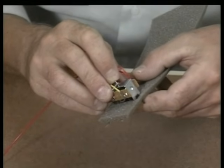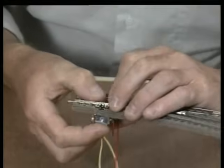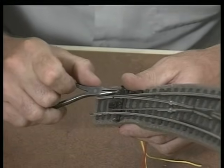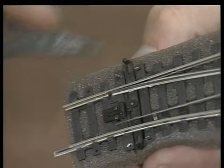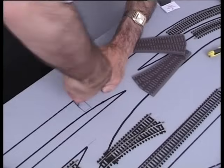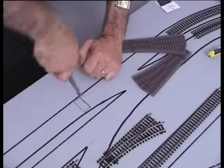What about turnouts? Pico point motors fit to the underside of turnouts to avoid spoiling the appearance of the layout. They come with full instructions and are fitted by simple tags prior to laying the track. To accommodate the motor, you will need to cut a rectangular hole in the baseboard. This is best done using a knife, but you'll need to ensure that the blade is sharp.